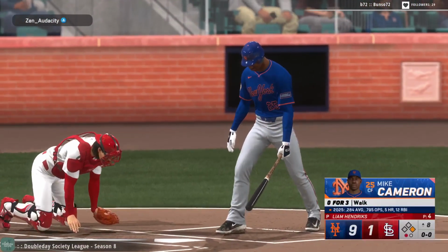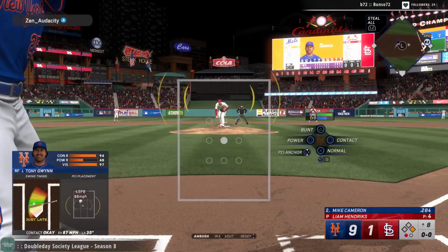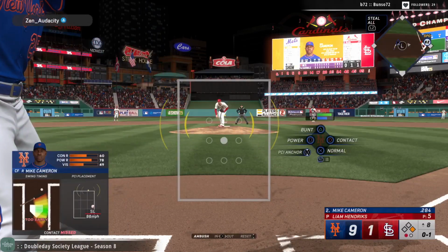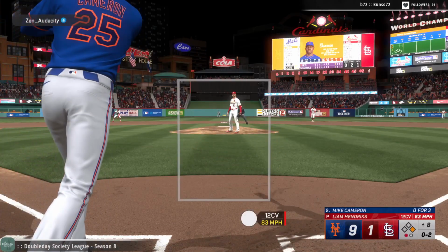Now up for the Mets, center fielder, number 25, Mike Cameron, 0 for 3 in this one. Hendricks, 31 years old, is a native of Australia. Swing and a miss. 0-1. Swings over the top of that one.